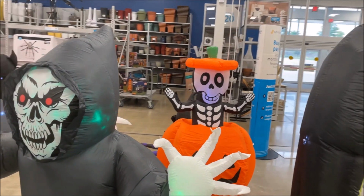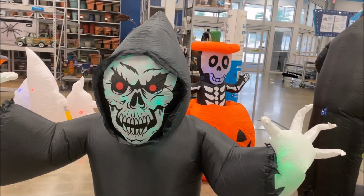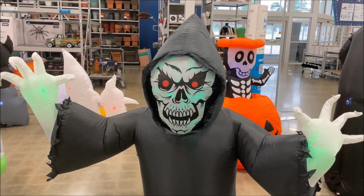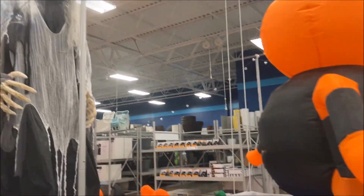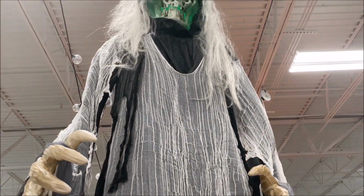A lot of these inflatables, all the way from that little jumping pumpkin skeleton man to this terrifying waist-up reaper. If I were you.